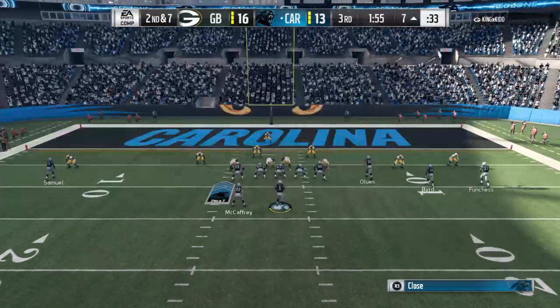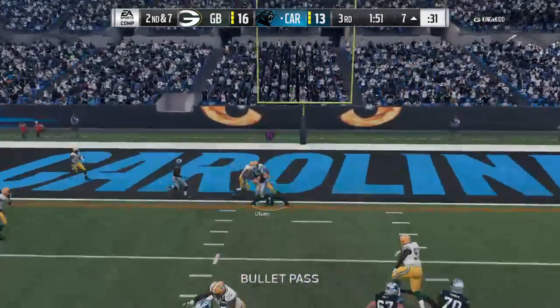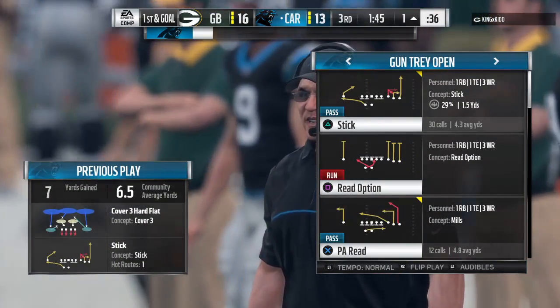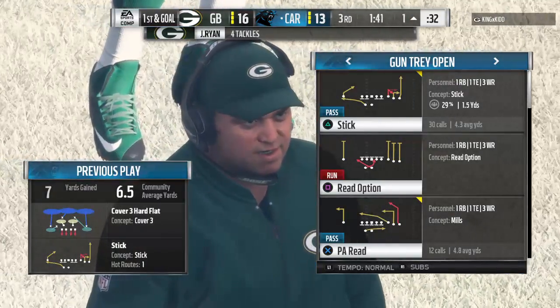Now that call makes sense because they've been throwing it well on this drive, and once again they show passing formation, showing the shotgun. Then they ran out of it. That's a nice play by them defensively, though, to hold it to a short gain. 7 yards on the pickup there, and now they've got it 1st and goal.